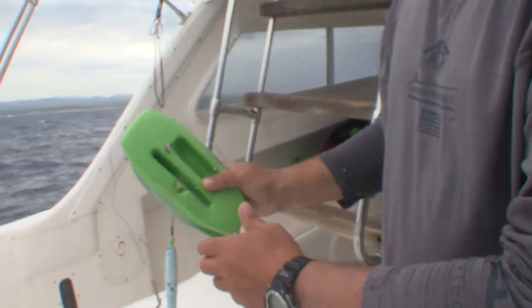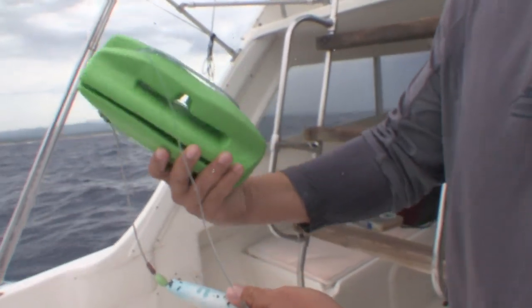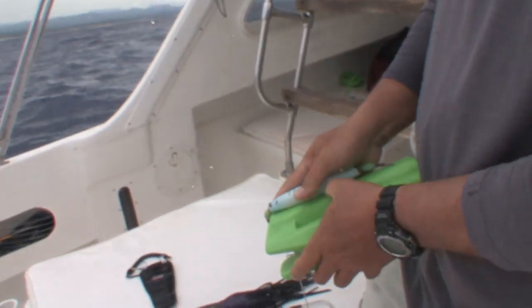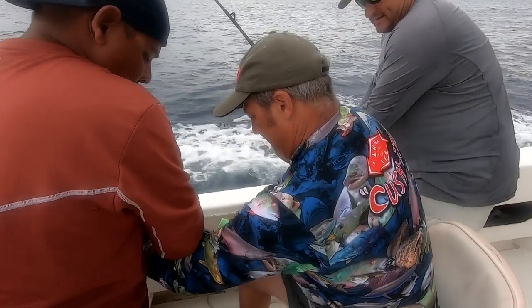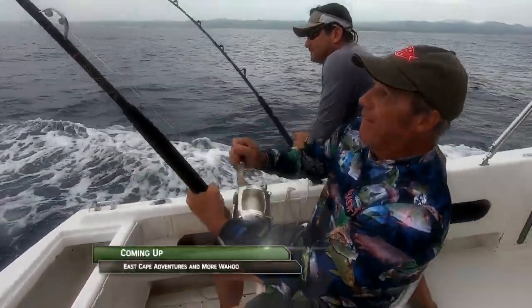We actually use this leader mate here to manage all of our leaders. Really easy to wrap your leader around and then just load it right in this little sleeve here, just like that. Now everything's secure, and now you don't have your inline sinker slamming up against everything on the boat.